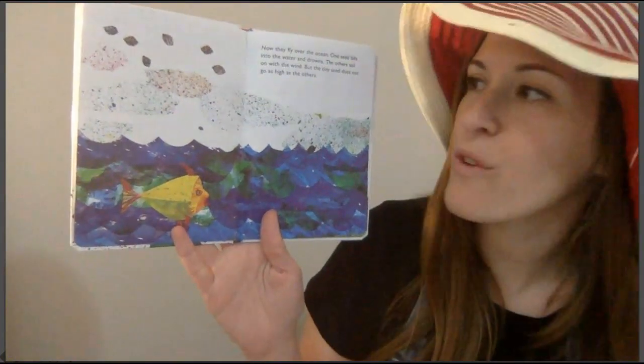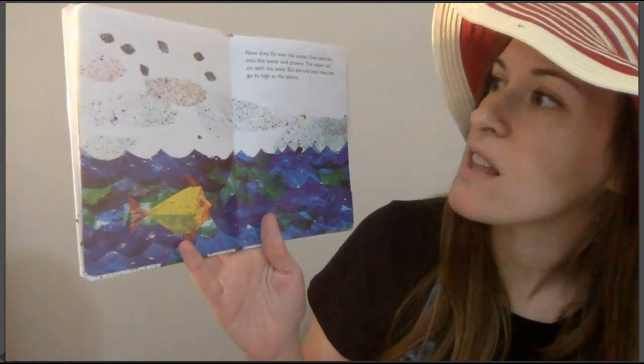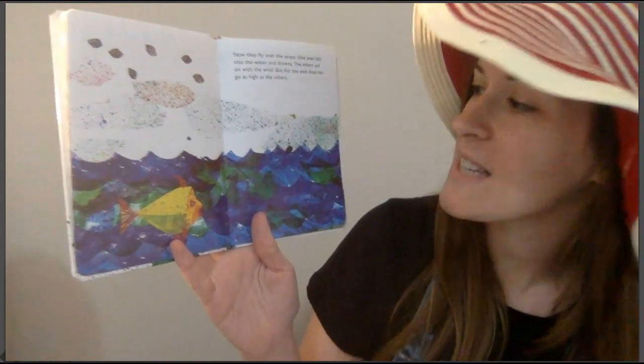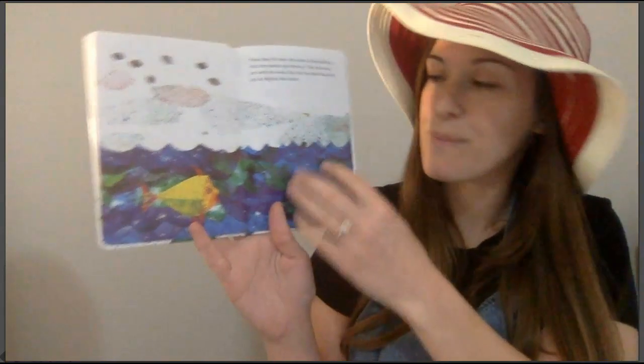Now they fly over the ocean. One seed falls into the water and drowns. The others sail on with the wind, but the tiny seed does not go as high as the others. Ooh, there it is.